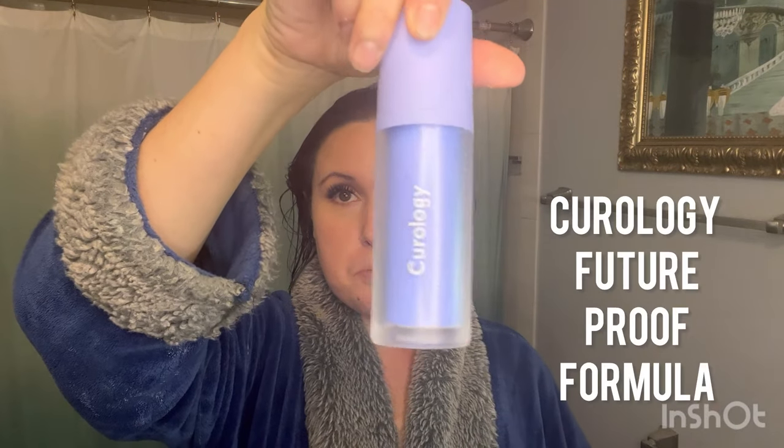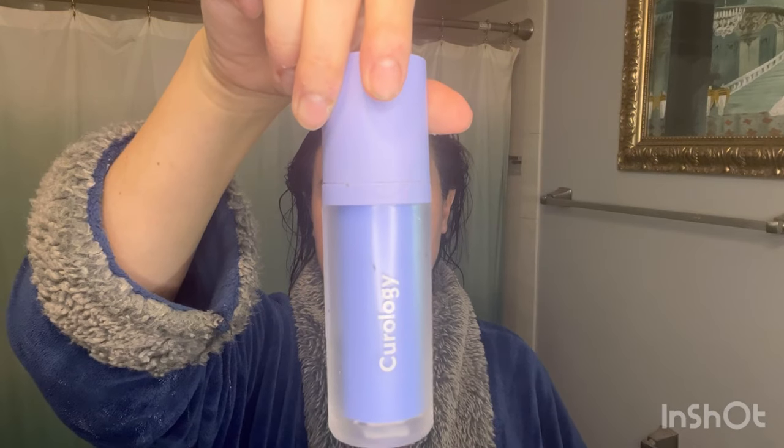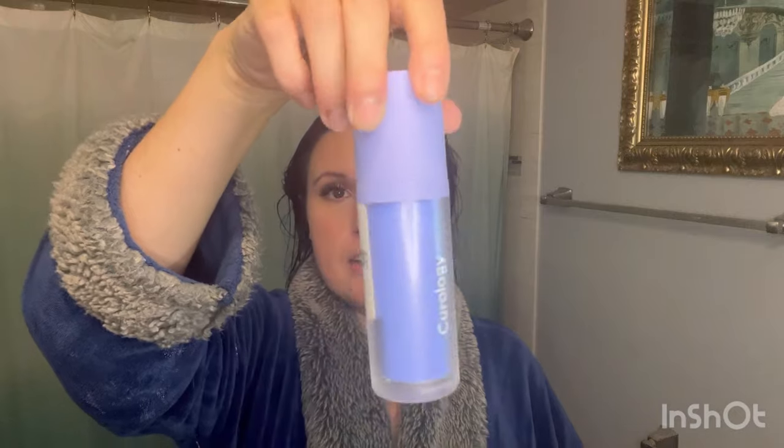As you know, in the evening times, I use my Curology future-proof formula. It is a tretinoin treatment that also contains azelaic acid and niacinamide. I use a percentage of 0.05. And that really helps keep my skin looking glassy and smooth. So the Dior is kind of a comprehensive anti-aging product. It helps lift, it firms, it helps with dark spots and wrinkles. So it's an all-in-one product.